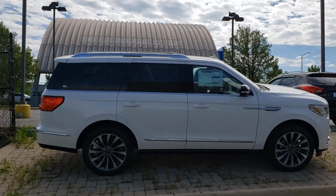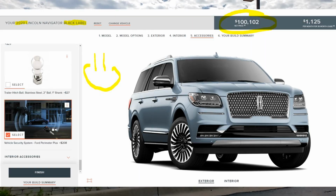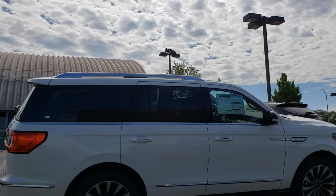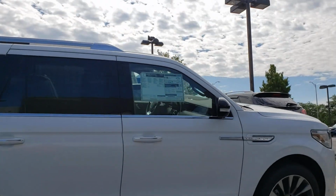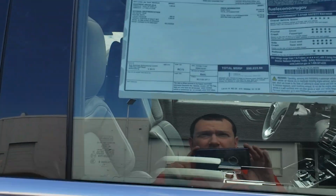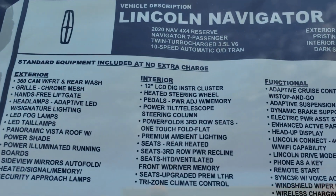They have the black label one that's over 100 grand. This one is 90 grand, but it is unlocked. Today is a Sunday, so the dealership is closed. Hopefully they don't think I'm stealing it. And there's the window sticker.